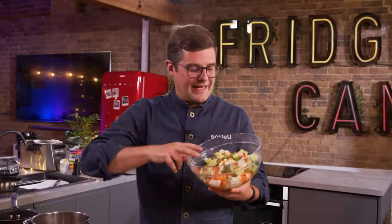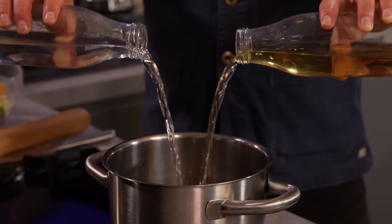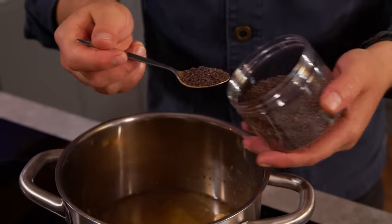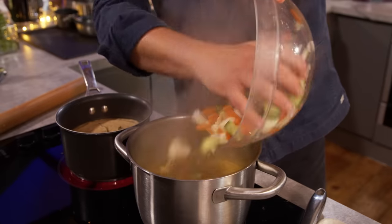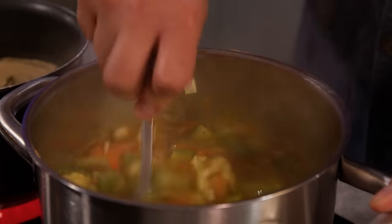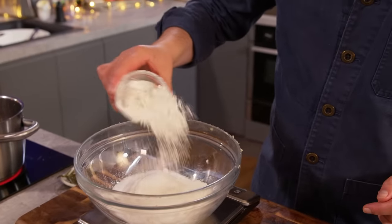Now the veg for my piccalilli have salted, I'm going to boil them in a combination of vinegar, water, turmeric, ginger, and mustard seeds, just for a few minutes to soften them, then drain them out, and then I'm gonna use that liquid to create a sauce, which is thickened with flour, sugar, and mustard powder. Combine it all together, let it cool down, piccalilli.